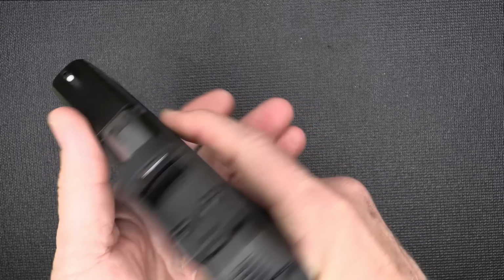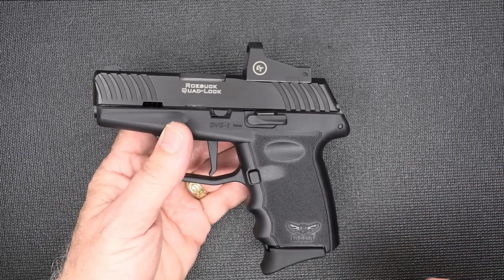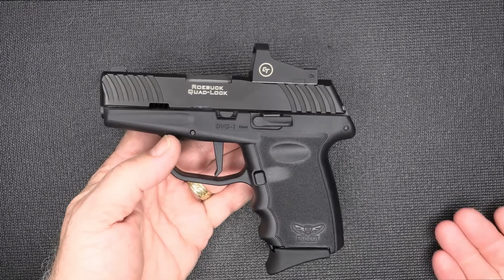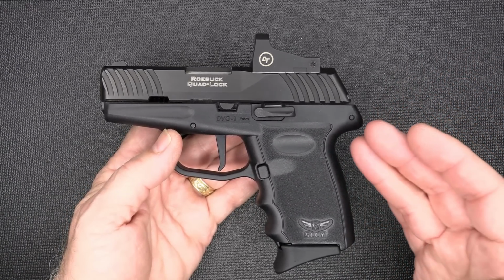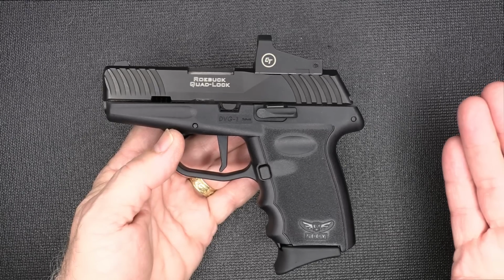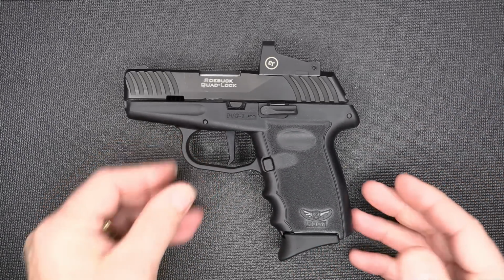And it's just one of those things that really impresses me, because I know that making a budget firearm, that's some of the steps that typically a lot of companies cut. But 98% of the parts in the SCCY pistols are made right there in-house, except for the springs. And most companies actually buy springs from those guys who really know what they're doing.